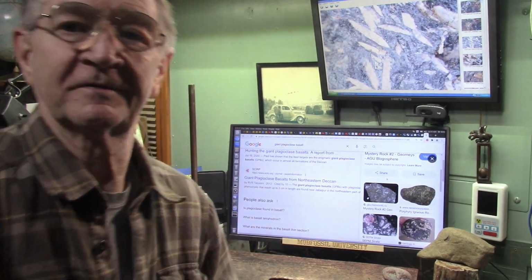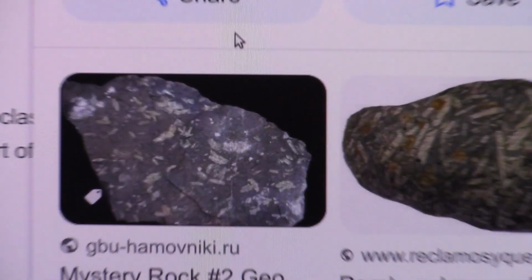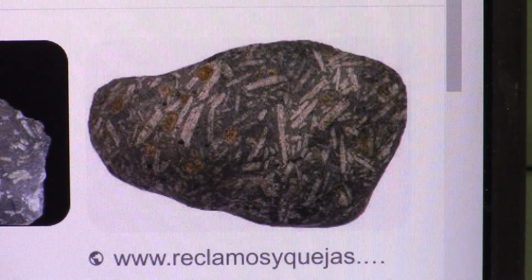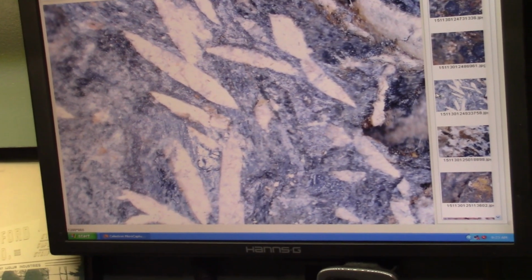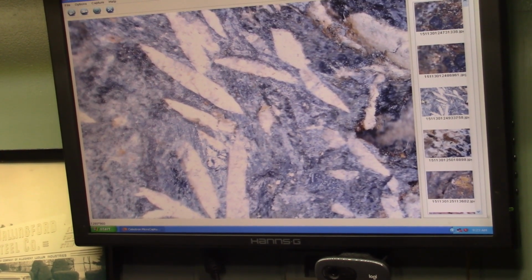Okay, my outstanding friends, another shocker du jour: basalt plagioclases. I'm sure you have probably never heard of those before, but they are these little flicky flakes that they find in basalt. They have no idea, it's a mystery. Okay, they call these mystery rock number 2. Well, see that right there? That's plagioclase. Those little white flakes are plagioclase in basalt. And guess what? There they are right there in my microscope, because I have them here as well. And I do know what they are. There is no mystery here at all. Let's just check it out.